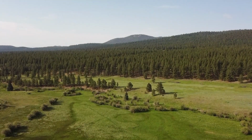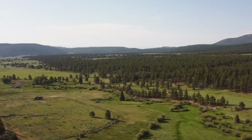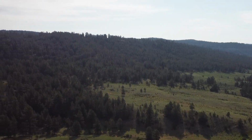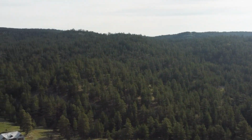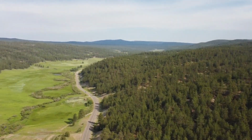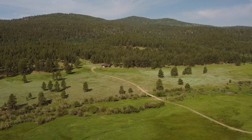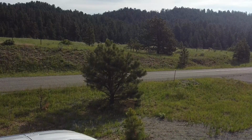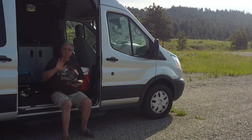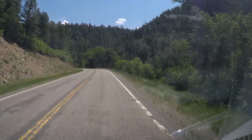See it, and the wind wasn't too bad then, so kind of had a good time flying it around. Dirt road, still in New Mexico.